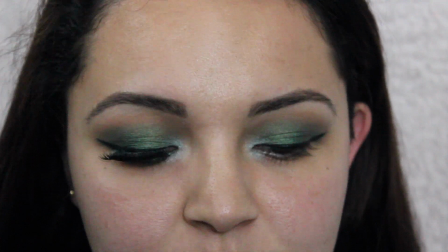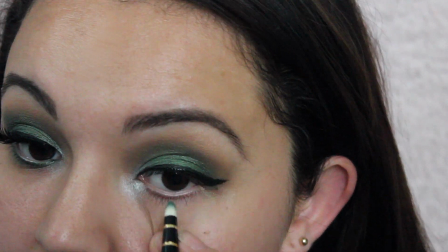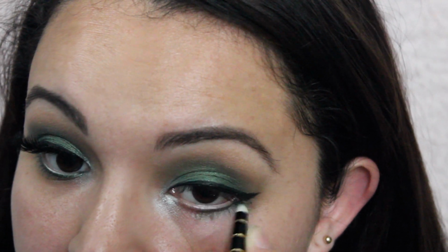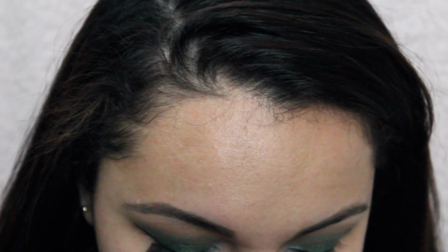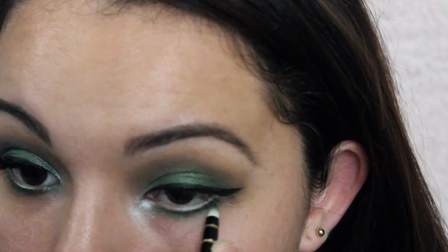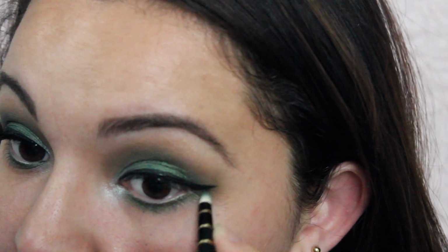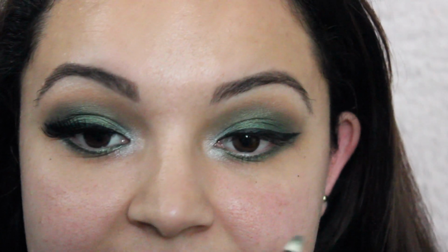Taking the small pencil brush, I'm gonna be taking that green, and I'm going to just smudge underneath the eyes. And as I am smudging it underneath the eye, near my waterline, I'm going to drag it towards the wing. I'm just gonna drag it underneath the wing so it's not too much pigmentation, but just enough. Make sense?